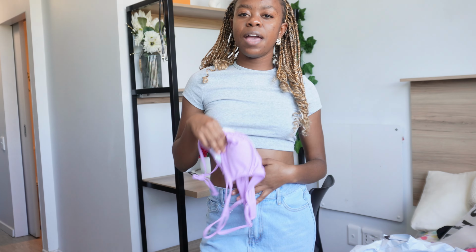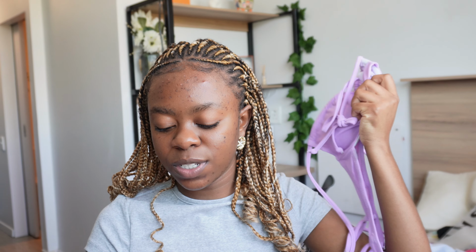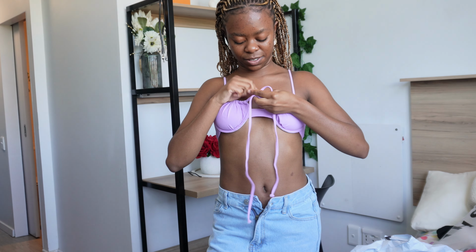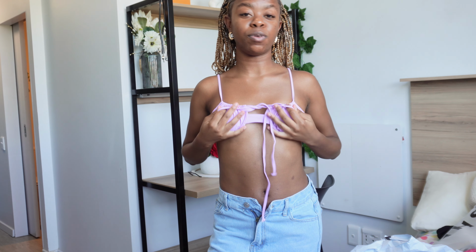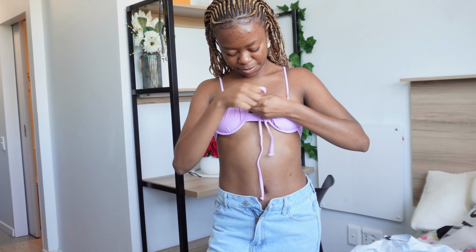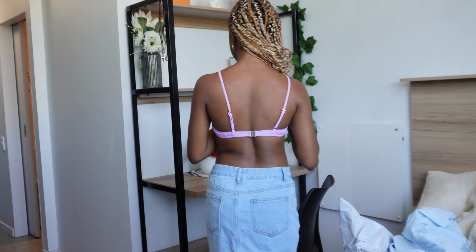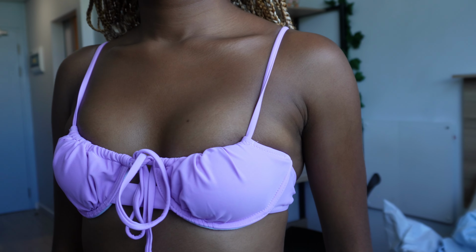It's now time to fit these. This is lilac purple, by the way. This is lilac purple, and it was 116 rands. So let's try it on and see. Fit your tennis balls like that. This is perfect. Let me turn around so you can see that. You see that?